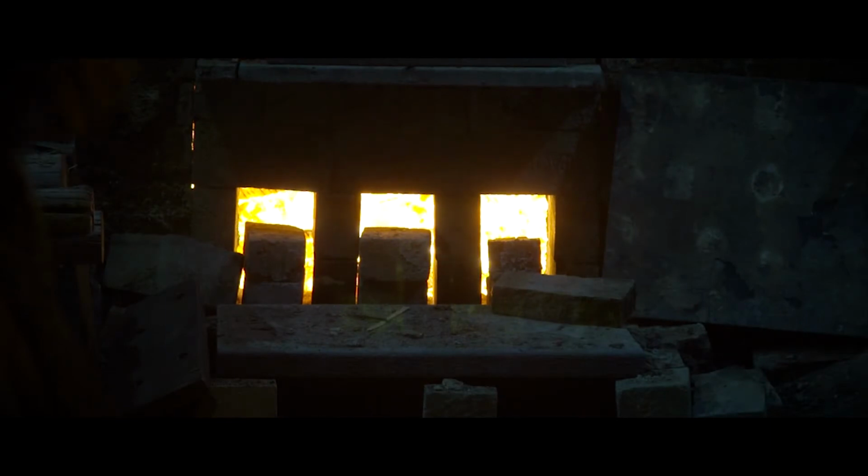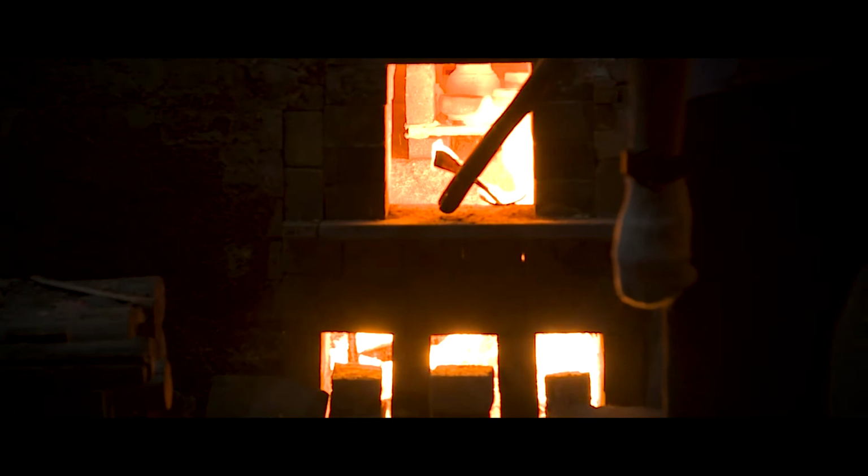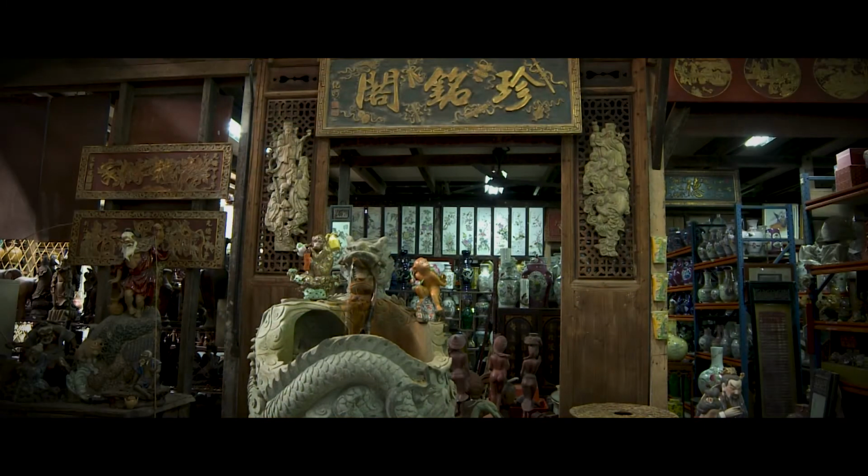As the kiln reaches a maximum temperature of 1200 to 1300 degrees centigrade, the entire ceramic production could take up to 6 days. Fired ceramic products need to be left to cool for a few days.